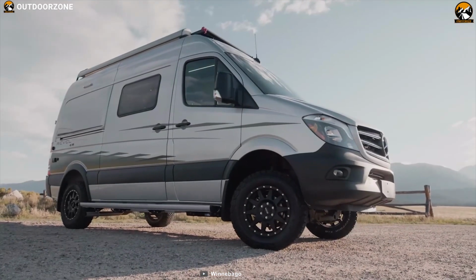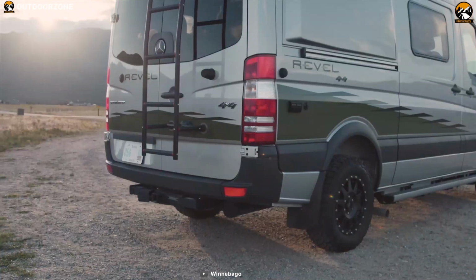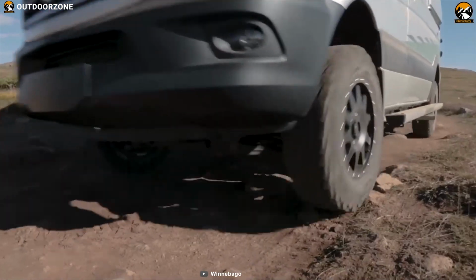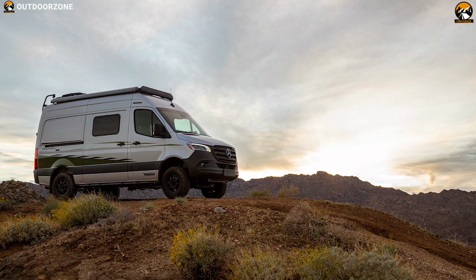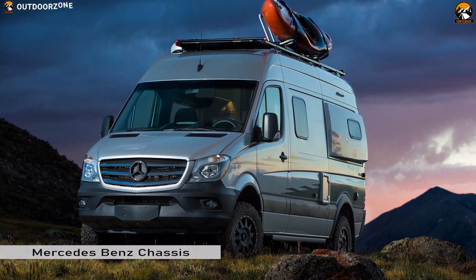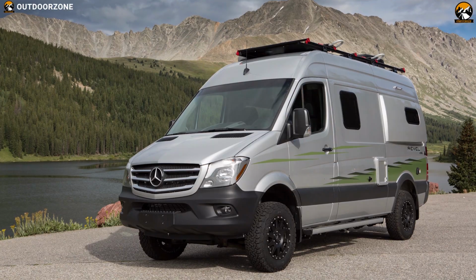Introducing the Winnebago Revel 4x4. It is a family camper van to go off-road journey for parking in the middle of nowhere or traveling long distances with your partner or kids and pets along with the accessories. Under the hood, it has a turbo diesel engine that delivers maximum power on roads, and its Mercedes-Benz chassis offers excellent safety so your rides become secure.